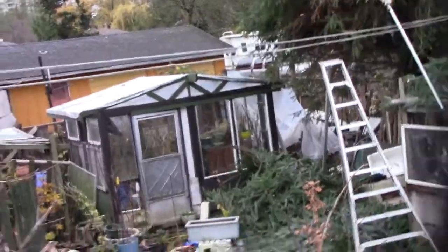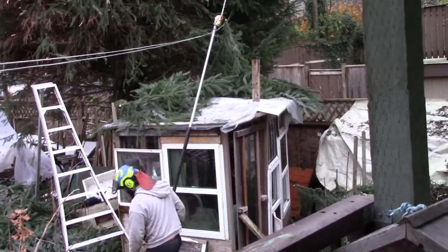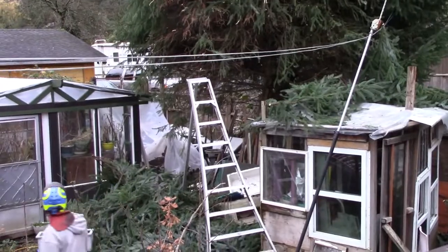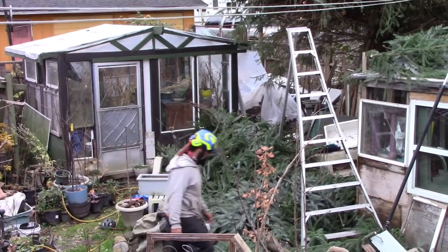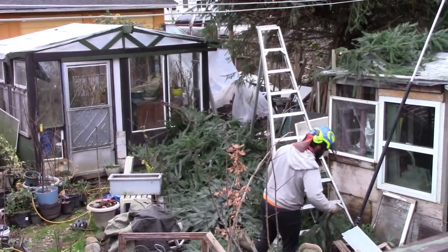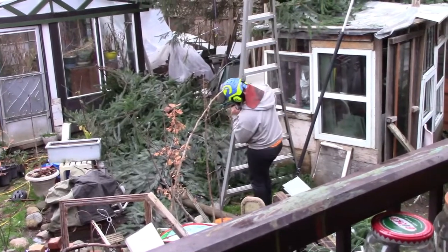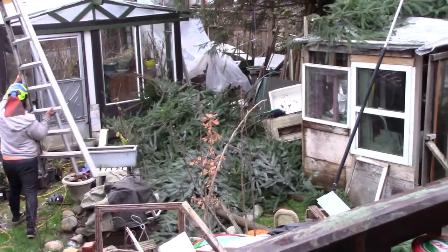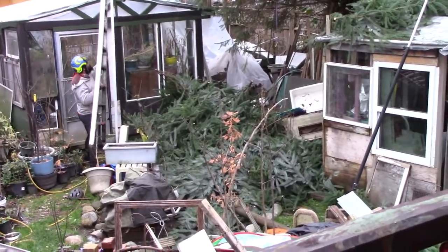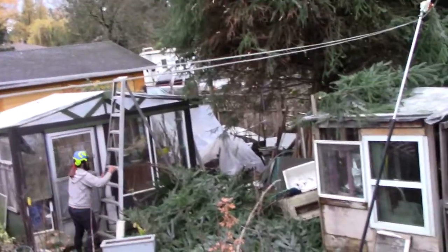Over there, because it's going over the greenhouse. Just don't forget. A tad bit more if you could. He's trimming the Norway maple in the front, too. There's that little hummingbird. I guess I have to get some more food for it.